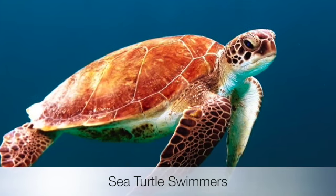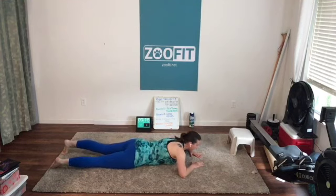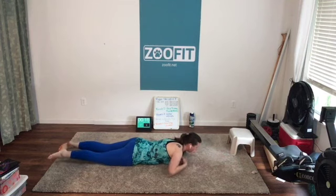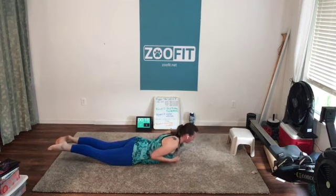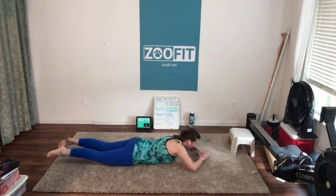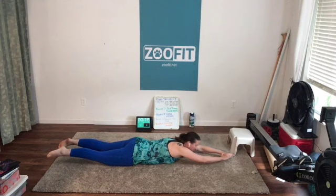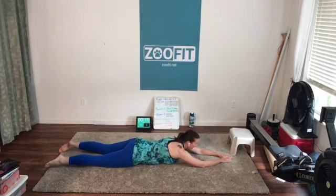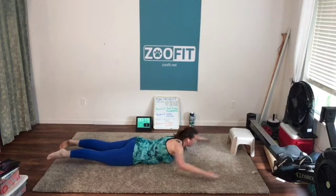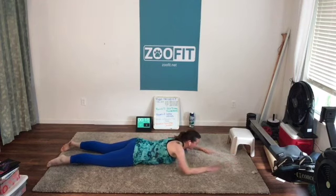We're going to come all the way down to the ground on our stomach, with our hands wherever they are comfortable. For the sea turtle swimmers, we're going to bring our hands out, bringing our chest up, and then kind of doing what we call a breaststroke with our hands. So this is a sea turtle swimmer. Again, bringing up my chest as I'm doing my stroke. I'm actually keeping my hands hovered over the ground. You can, again, do it as each repetition: bring your chest up and then place it back down on the ground, doing that breaststroke, doing that sea turtle swimmer.